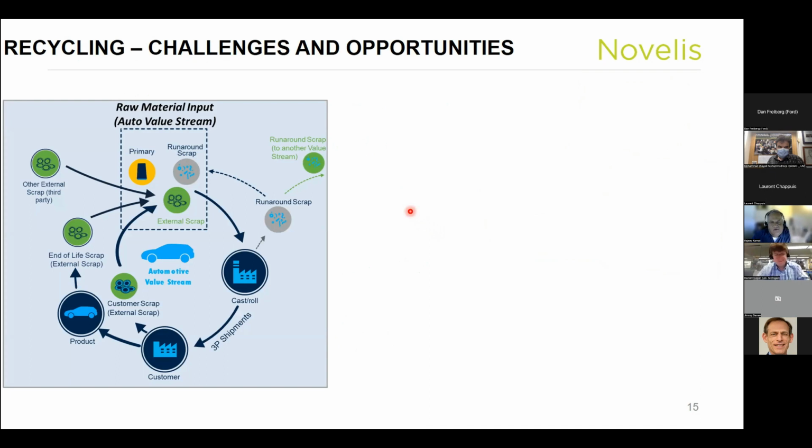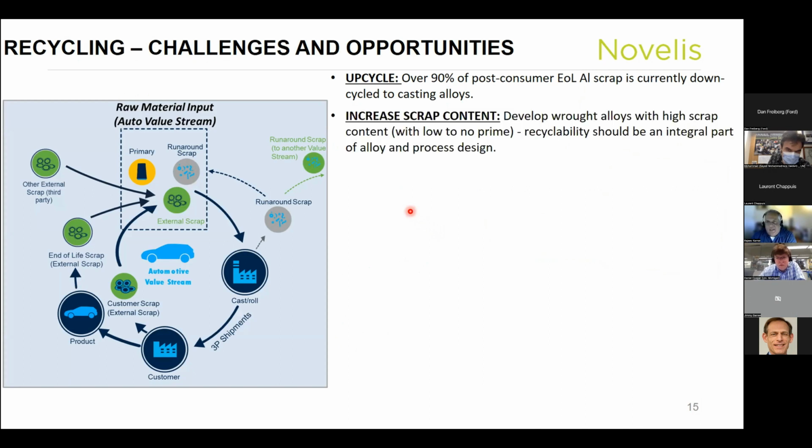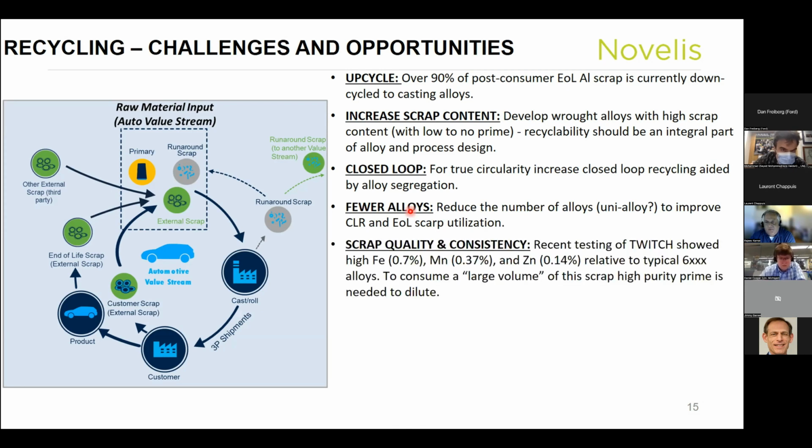So just the last slide. I think we are okay with this left graphic that talks about where the source of scrap is. But I think the key things I want to emphasize is, first of all, we need to upcycle. As we heard, more than 90% of the post-consumer end of life ends up in the casting alloys. We have to develop high scrap containing alloys. That's an ongoing challenge. And in fact, recyclability should be an integral part of alloy and process design. Closed loop, obviously very important. And again, uni-alloy or fewer alloys is something we have to think about.